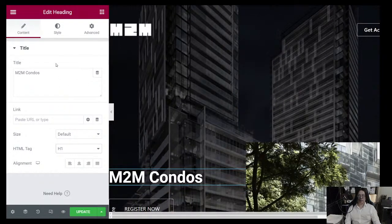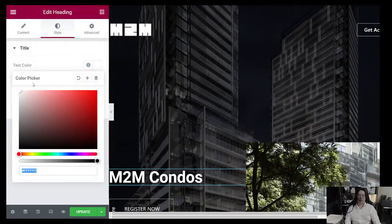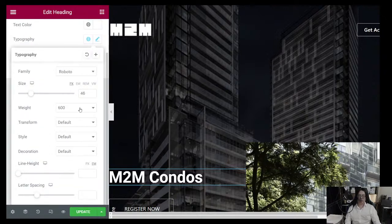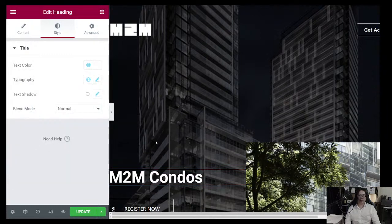Now you can see over here, we can add a link to this phrase. We can change the HTML tag, which is called a heading, to a different one. Put it to the right, to the center, to the left, or expand it, whichever way you want. Now you can edit the style, change the type color, change the typography. There are so many options here. You can change the spacing of the words and the line height. You can make a whole lot of different things. You can add global colors, where you set them once and forget it. You don't need to drag and change all these colors anymore. That's how easy it is with this Elementor page builder.